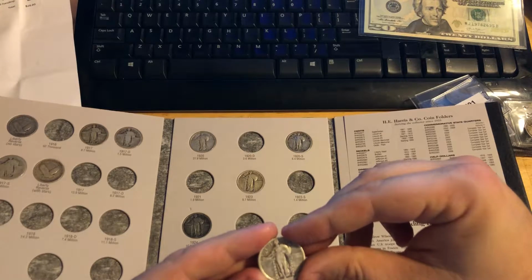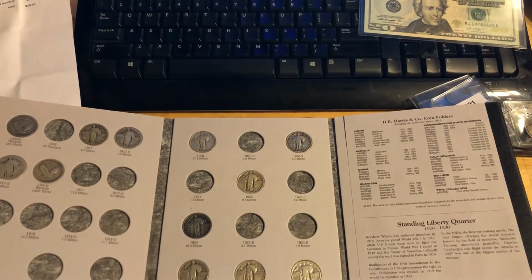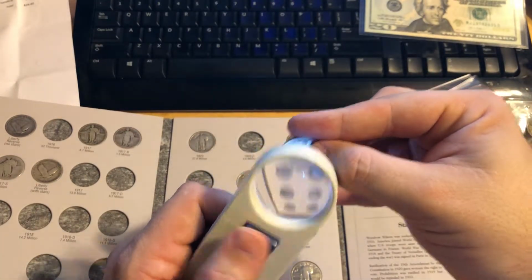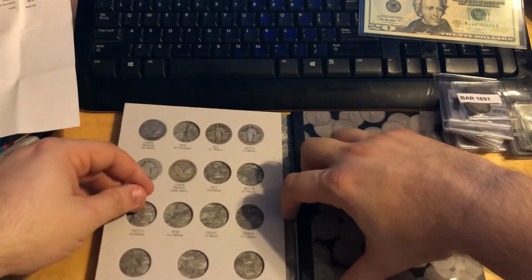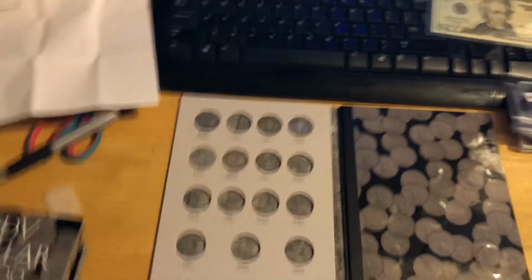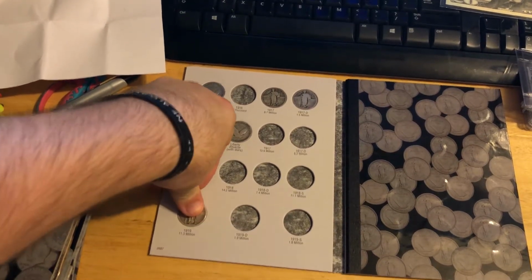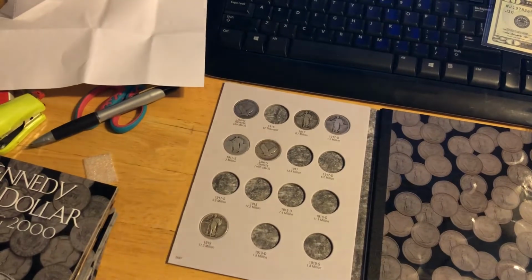Oh, there we go. I can see the 19 now. So, yeah, it's a 1919P. I'm almost certain of it. Yeah, that's a P. So, we'll go ahead and go over here to the 1919P. See if I can move this a little bit. Right there. And I'll get that back in when I can. There we go.